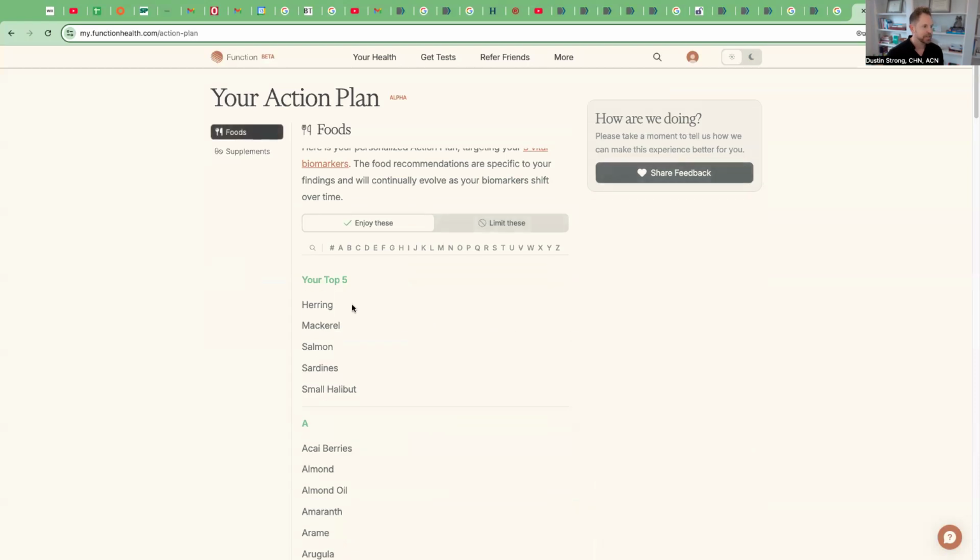I love this. It's telling me to eat more fish. I do love fish. Sardines, absolutely. It says it's going to improve my glucose, the sardines, and the TSH. So I guess I need to get back to eating more sardines. I do try to eat them at least once a week. Salmon, saying the same thing. Mackerel says the same thing.